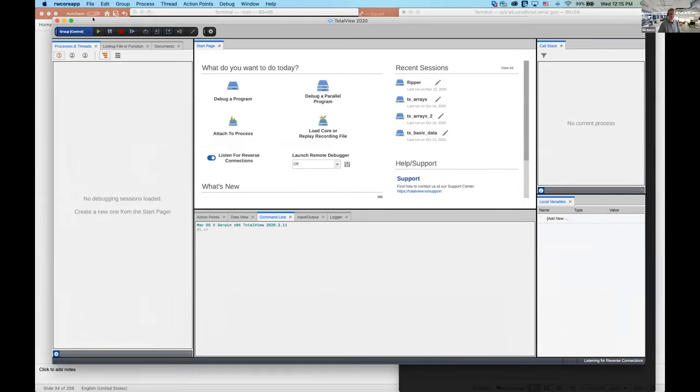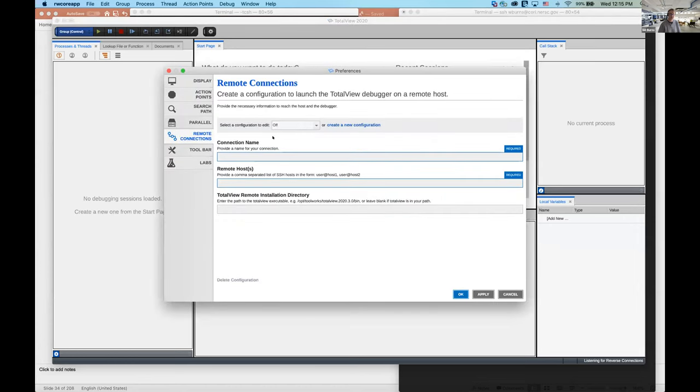Okay, so TotalView is up and running. What you'll see with this latest release is this center area called Launch Remote Debugger. Similar to the RDC, you can define a set of configurations on where to launch TotalView to use for debugging. I have several here that are configured, and I have configured one for Cori. There are three pieces of information you give, and this should feel like the RDC because it's doing something similar in that it has to establish a remote connection. I've given it a name, just cori.nersc.gov.